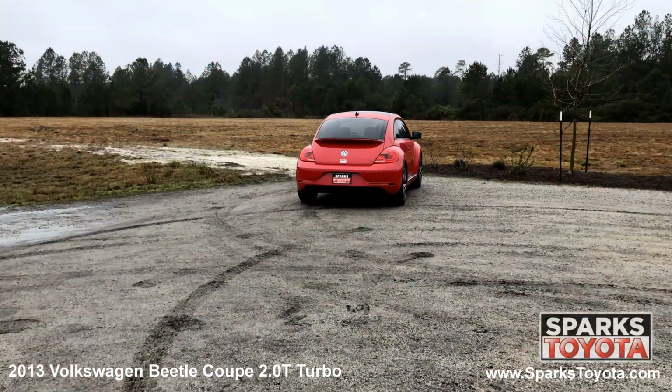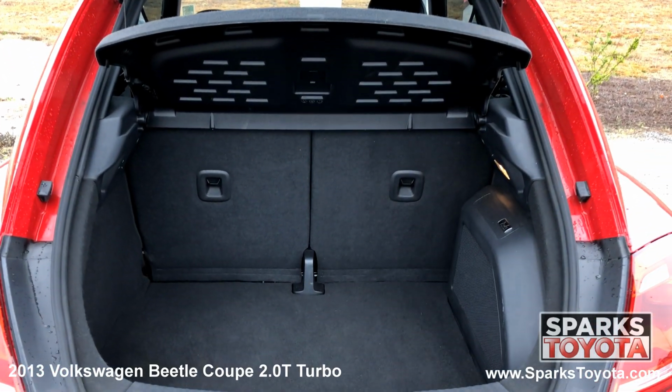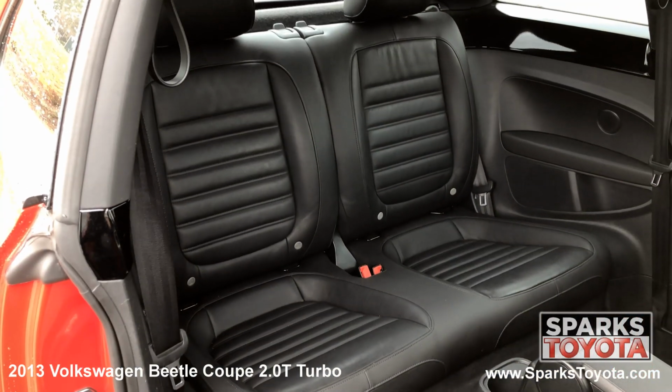A shark fin antenna, the spoiler, the dual exhaust, a very spacious cargo area with a cargo cover, and a comfortable back seat with cup holders.